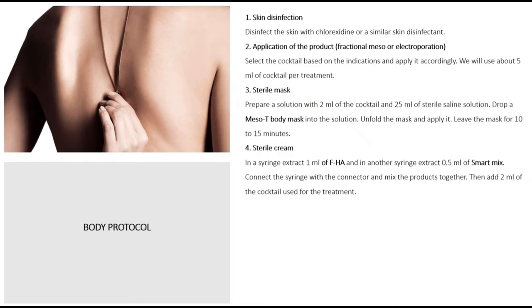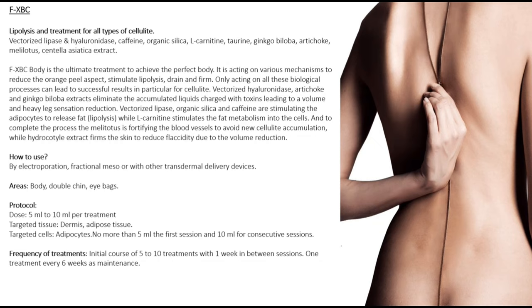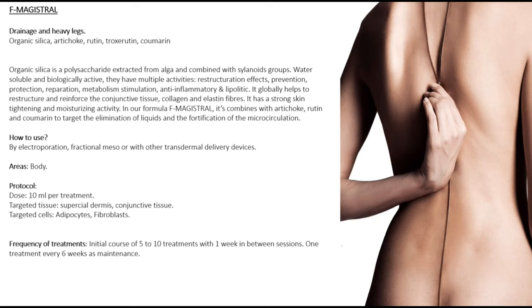First formula is our XBC cellulite. Great for summer. Summer is coming, so start getting your marketing advertisement ready. This is for cellulite. It has caffeine, which is going to shrink those fat cells. It has a little bit of artichoke to drain, which is good. It's going to help with the texture of the skin to make it look better. It's going to reduce the orange peel aspect by firming and draining the skin. So this is our number one product for cellulite, XBC.